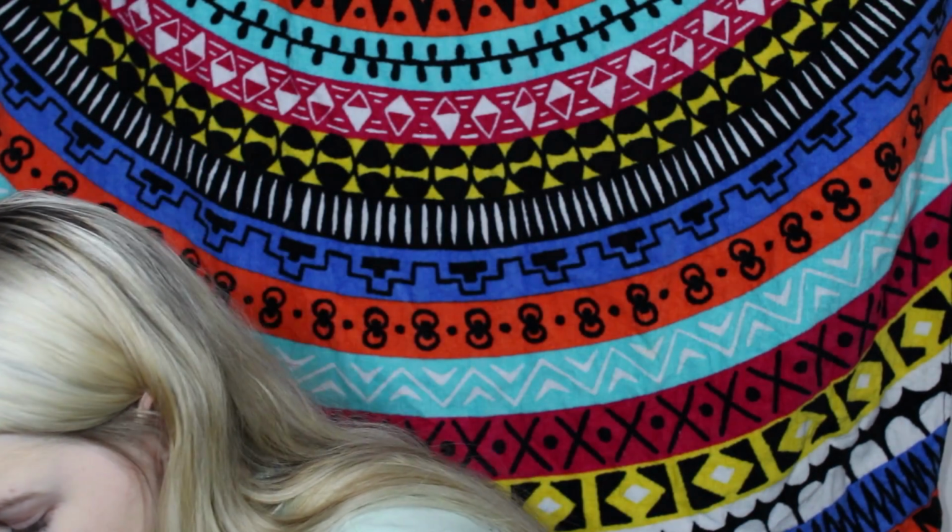We've been on foundation for like an hour now. So, moving on. I'm gonna wipe that off. Okay. What do I normally do next? Y'all, I have not done a full face of makeup in like a month. And so it's kind of weird for me to be doing this because I don't remember what I'm supposed to be doing. Next, I'm going to be doing some concealer. That's what I'm going to be doing.